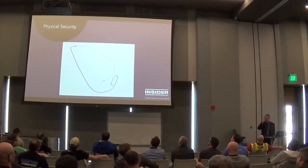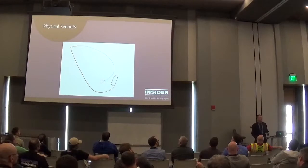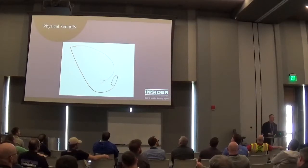Physical security side, does everyone know what this is? It's an under door hook. What this does is we slide it under a door. It hooks the other side, the handle on the other side. We pull the cable and it opens the door.